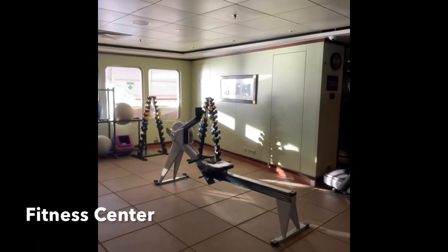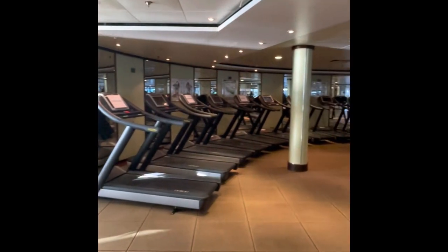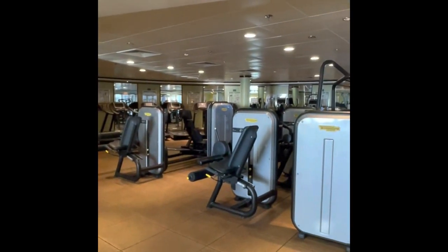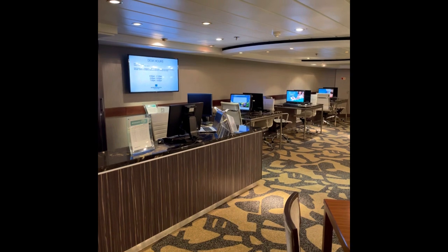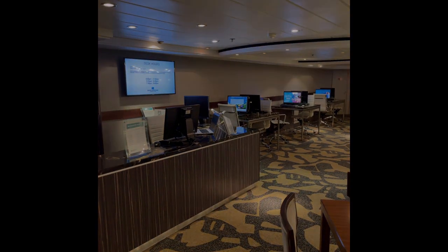And here you have the fitness center. Plenty of free weights and machines to fit everyone's wants while they are on their cruise. And if you want to get some work done or contact people back home, anything you need, they have an internet cafe here for you.